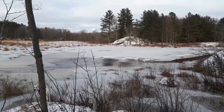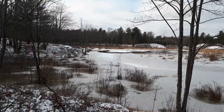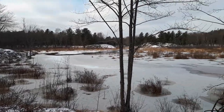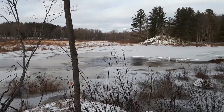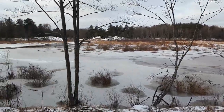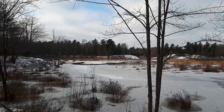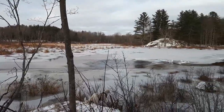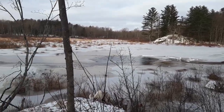Water levels came up a foot at least on any moving water. Good 6 to 8 inches on still water. But yeah, like we've got open water all across the creek here now, or all through the creek. All up through there is all open. It melted off most of the ice. Nice big giant opening there.